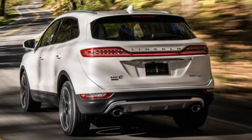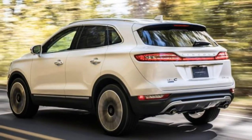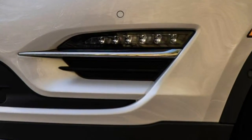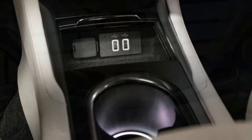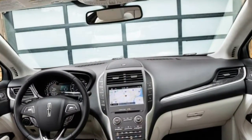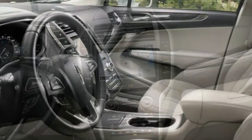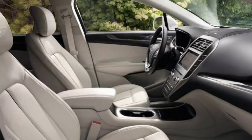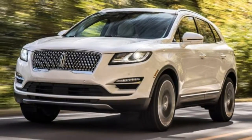Options include a panoramic sunroof and the Select Plus package, which adds a navigation system and a blind spot monitoring system with rear cross-traffic alert. The MKC Reserve has those select options including a hands-free liftgate and ventilated front seats. 19 and 20-inch wheels are also offered. The MKC Black Label builds on the Reserve equipment with 19-inch wheels, the adaptive suspension dampers, upgraded leather upholstery, extended leather interior trim, a simulated suede headliner, unique exterior and interior trim, and special color choices.